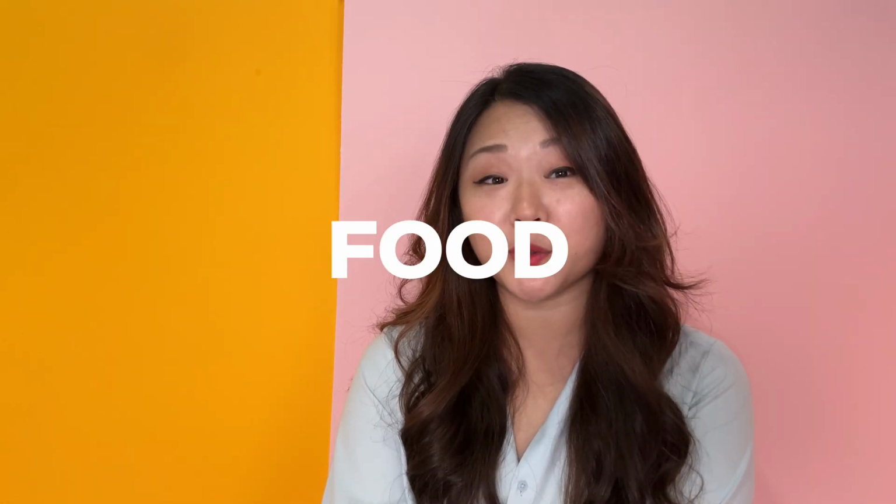Next up we have food. The first one is this fluffy pumpkin pie. This is by Megan Q, and I don't know about you, but I love me a good slice of pie.